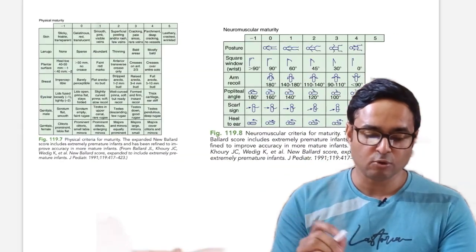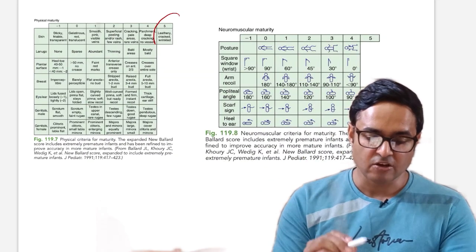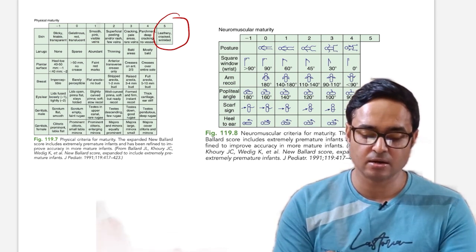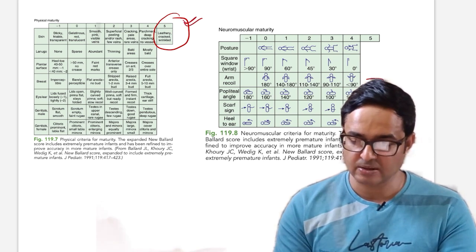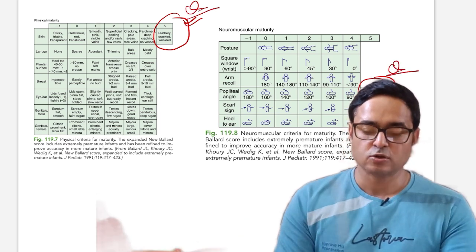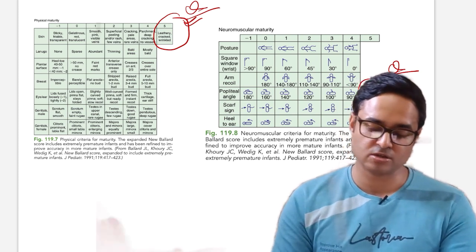Okay, one more question. A score of 5 is given in which condition: physical maturity in skin, if leathery, cracked and wrinkled skin is seen, the score of 5 is used, and if the popliteal angle is less than 90, the score is 5. These two have been asked also. So in this question we are discussing actually 5 to 7 questions.